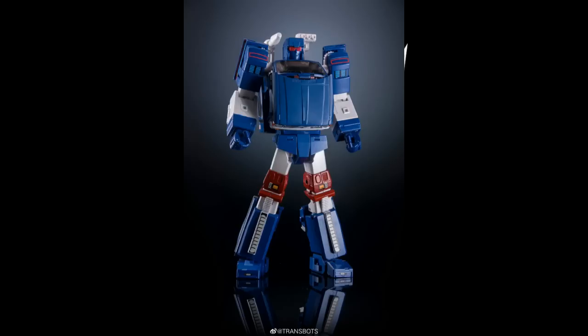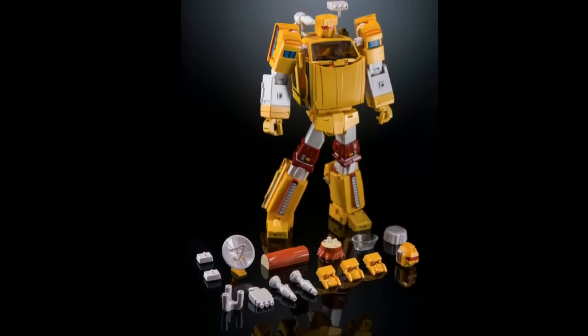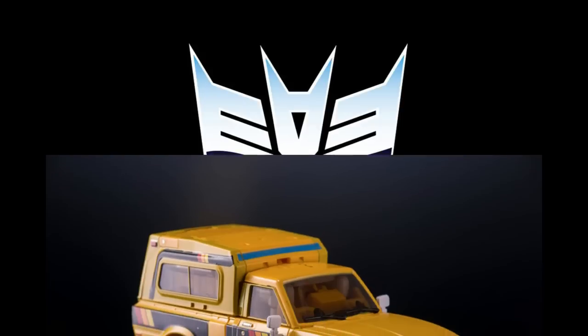And here is a yellow recolor, MX-8Y. Y for yellow. I don't know what edition they call this. So I'm not really sure what the whole point of the recolors are. I mean, obviously make more money, but what's it based on? All that kind of stuff. But still, if you're interested.